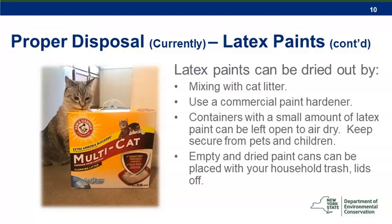If you don't have a cat or you don't want to use cat litter, you can purchase a commercial paint hardener at your local paint retailer or hardware store. Paint containers with just a small amount of paint can be left open to air dry. You should do this in a safe and secure area away from pets and small children. So, disposal of leftover paint is possible, though there are several steps involved and different means depending on what you are seeking to dispose of. This is all going to be much easier in the future.